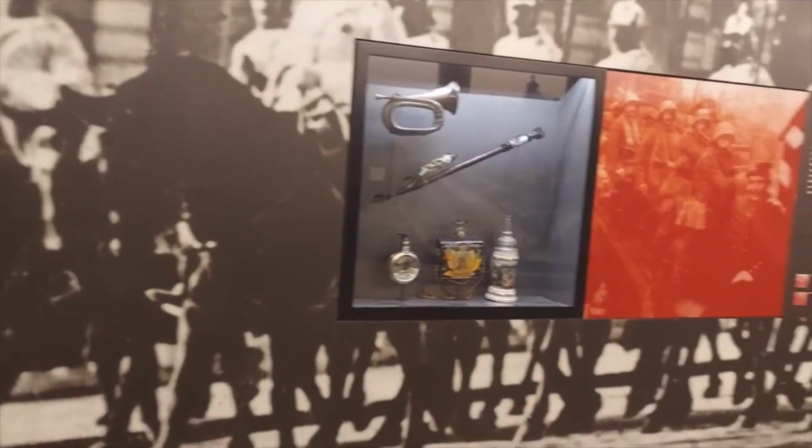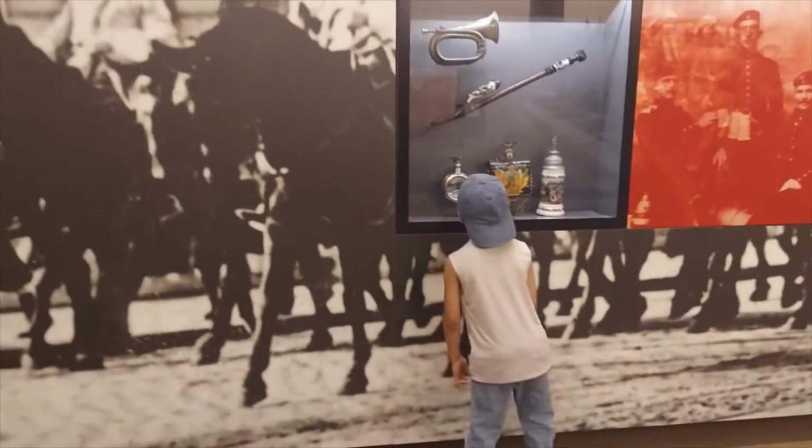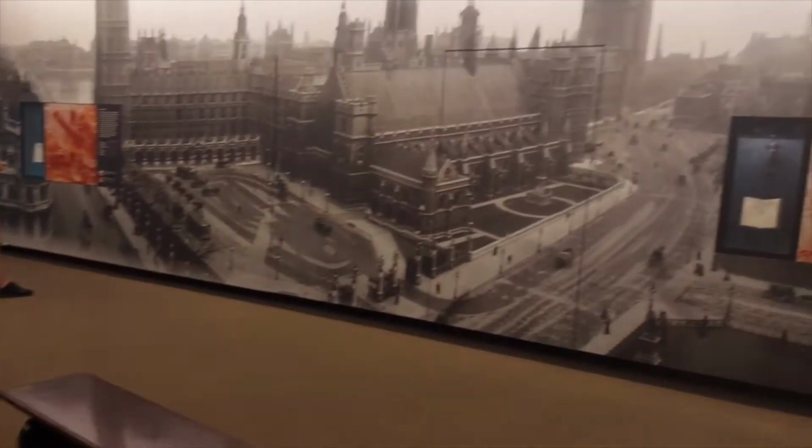When you enter, you can see the beautiful display that exhibits 1900 theme images and at least 100 years old things and detailed information given. Absolutely marvelous.